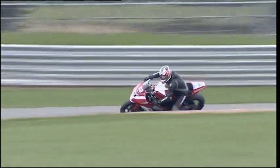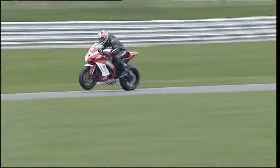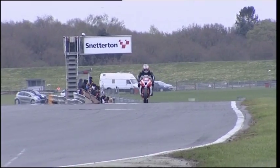Meanwhile, Danny Murphy out front, and that's it. Will he have a look over his shoulder? I don't think so. Flat out on the start-finish straight, and Danny Murphy does the double here at Snetterton. A great win for Danny. He takes 50 points from today.